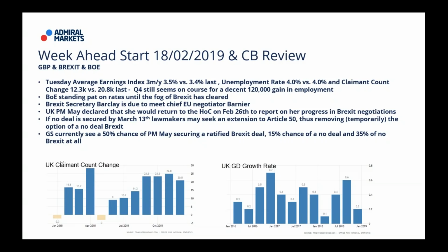I could be wrong. Doesn't matter if I'm right or wrong. I'm trading the pound up and down. Doesn't matter. If we get a no deal Brexit, the pound's going to drop. Once this crap somehow resolves, the pound has very high probabilities of rising.